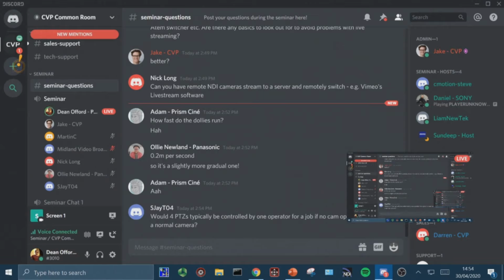It depends if Vimeo's live stream software has a plugin for NDI. NewTek's API for NDI is open source, so if someone wants to implement something like that, it should be possible, but that's down to the platform itself.